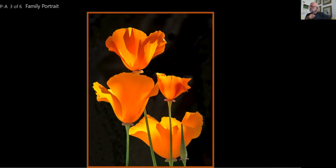Family portrait. Well, this definitely reminds me of a family portrait. The poppies look like they're illuminated from the inside, this glow coming out of them. The background is dark to make them stand out, but it has this nice little pattern to it that makes it feel a little bit more natural, a little bit less boring than if it was perfectly solid.